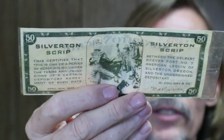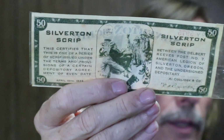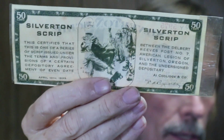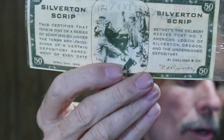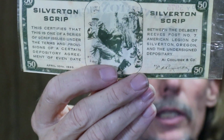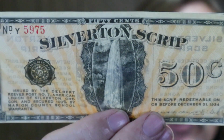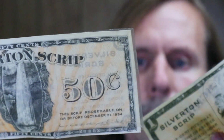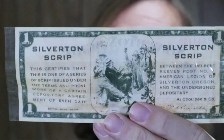But in the Depression, Silverton, like a lot of places, fell on hard times, and it was very difficult to get cash. And so the American Legion, the Delbert Reeves Post, gathered a bunch of money and basically created their own bank. And it says, issued by the Delbert Reeves Post No. 7, American Legion of Silverton, Oregon, and secured 100% by Marion County school warrants. So the school basically took bonds, and then the American Legion would print these. The ones with the red numbers are what you want. 50 cent is a good denomination, and $1 was a lot, especially in the Depression.